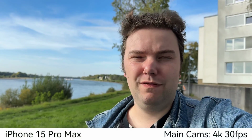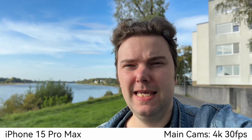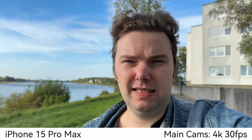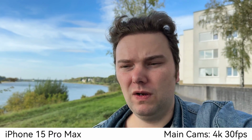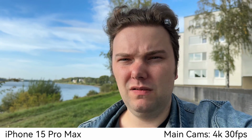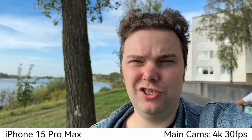And now recording with the main camera sensor on the iPhone 15 Pro Max. What do you think about this one here? I think it's pretty good. It has a nice background blur, it has nice stabilization, and I think the colors are also okay, where I think they are maybe overdoing it a little bit with the contrast here and there. What do you think about HDR?